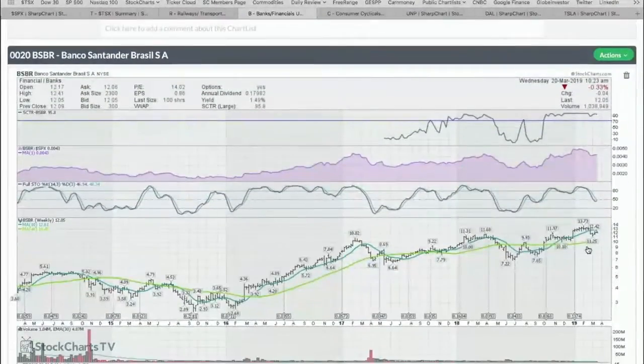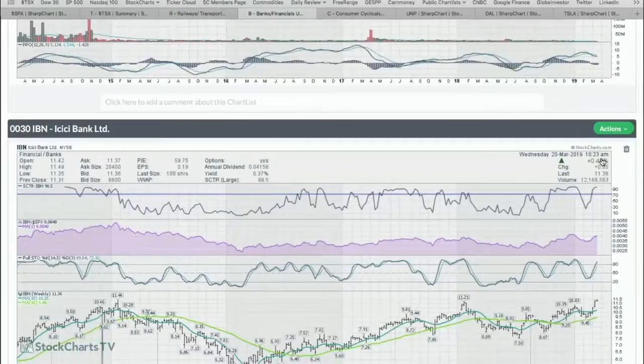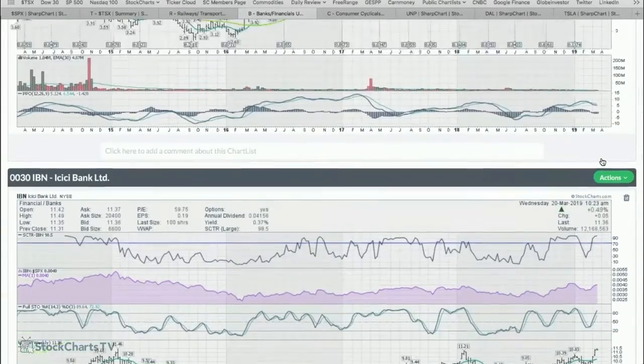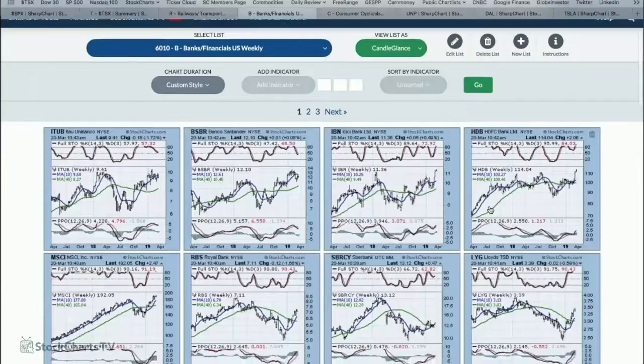And here's Banco Santander. Again, it tried to break out, pulled back 3 weeks ago, and is now struggling to get back through the 10-week. The relative strength uptrend has been broken, and so it's starting to weaken. Now, I have a whole list of long stocks. I don't want to go through them all today, so I'm going to shorten this up, and I've got an abbreviated list. So I can look quickly at this on the candle glance view, and then we'll go to one that's just got mostly U.S.